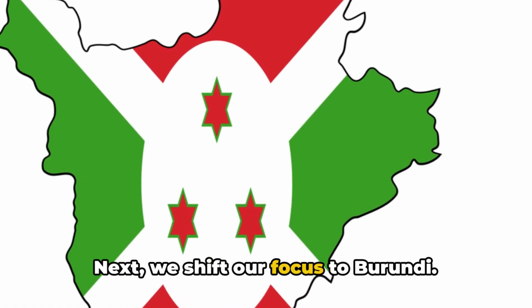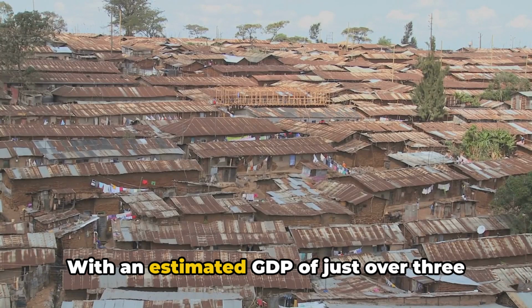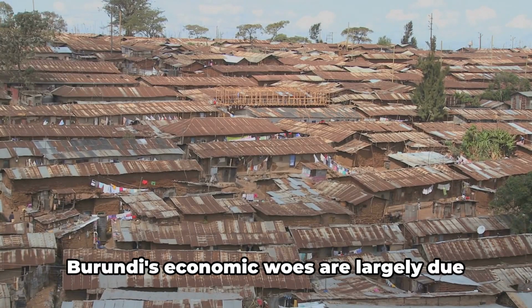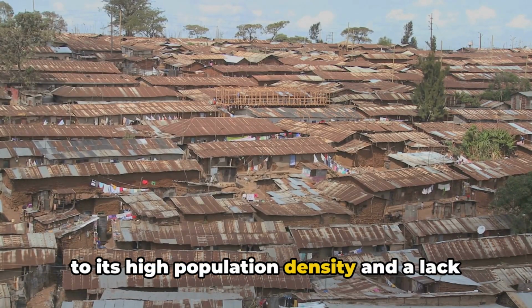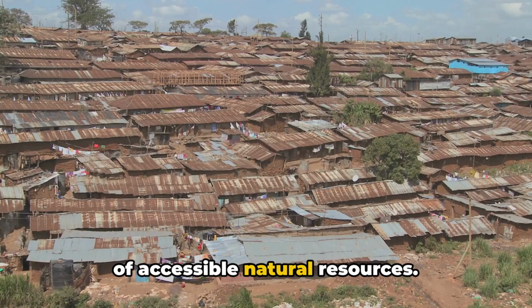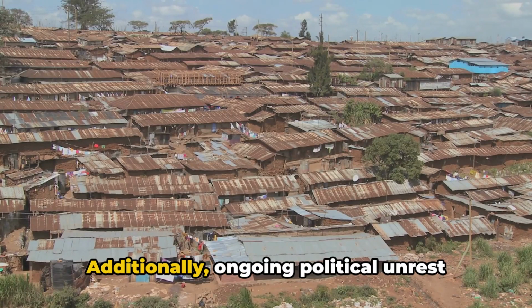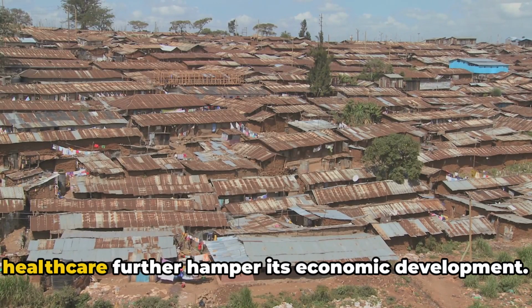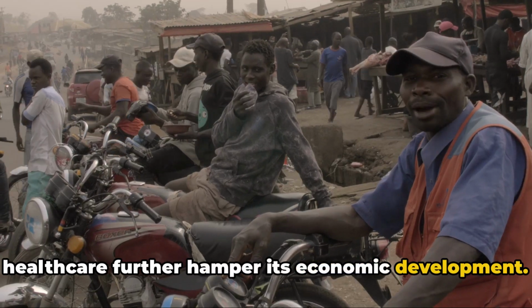Next, we shift our focus to Burundi. With an estimated GDP of just over $3 billion, Burundi is one of the poorest countries in the world. Burundi's economic woes are largely due to its high population density and a lack of accessible natural resources. Additionally, ongoing political unrest and limited access to education and healthcare further hamper its economic development.